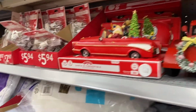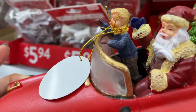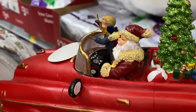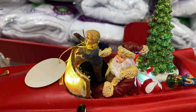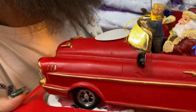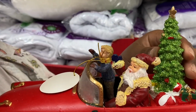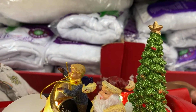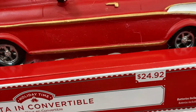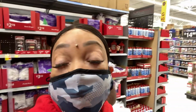Oh my God. Look at this car. Oh my God. Is that Santa's helper? Oh wow, with the little Christmas tree. Present. Ooh. Wow, how cute. Oh my God. I want this. Try me, it says right there. Look at that. Try me. See what it does. Oh my gosh. That is so cute. And it's $24.92.